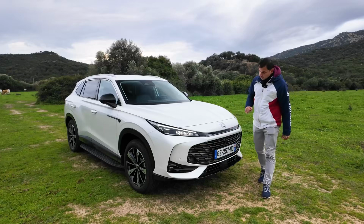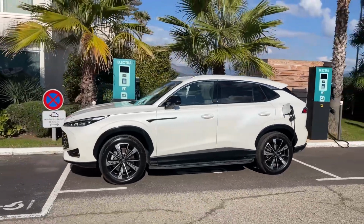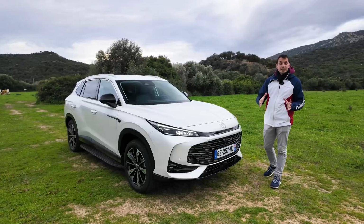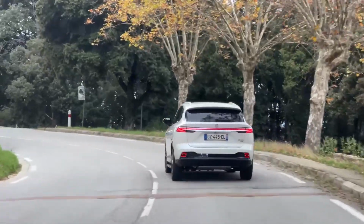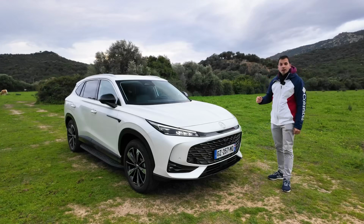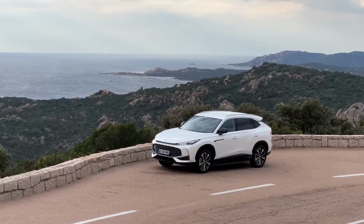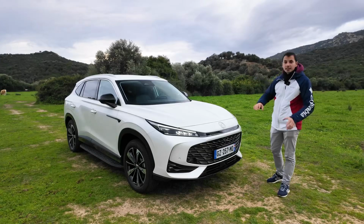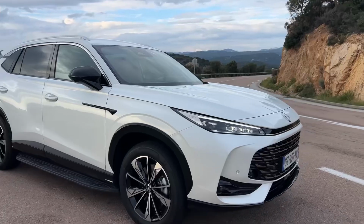Well, what is this new MG EHS? So, first of all, in terms of price, MG always remains quite accessible. It starts from 37,990 euros for the standard version. The luxury version that I have today is at 39,990. So for a little bit more, you have even more options. Between the comfort version and the luxury version, we can have a 360 camera, more speakers, a slightly evolved sound system, the electric trunk, the footstep. In short, quite a lot of things, but even the comfort version is already very, very well equipped.